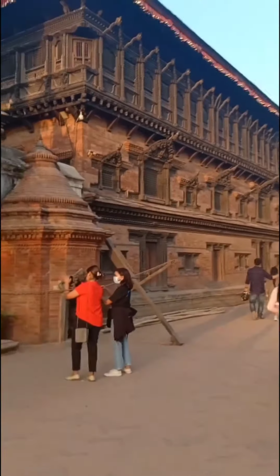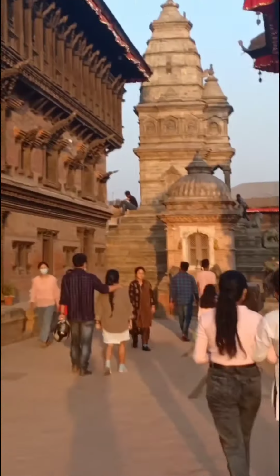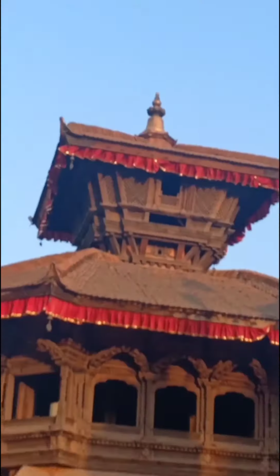Nobody knows why. Maybe Bhaktapur Durbar Square. What is Bhaktapur Durbar Square? Today, Bhaktapur Durbar Square is part of the UNESCO World Heritage Site known as Kathmandu Valley.